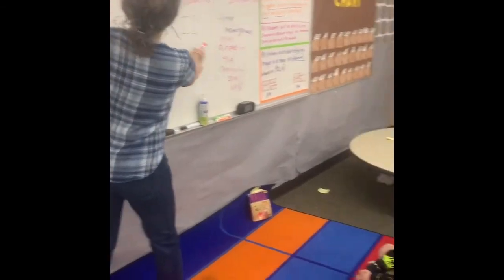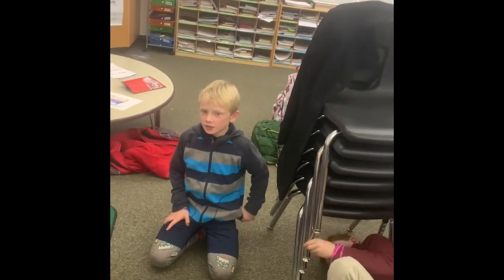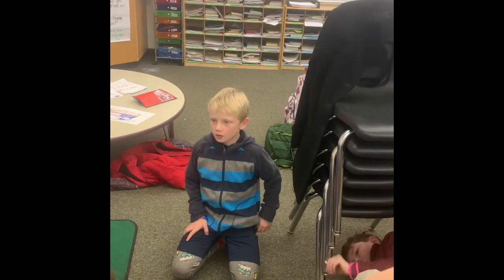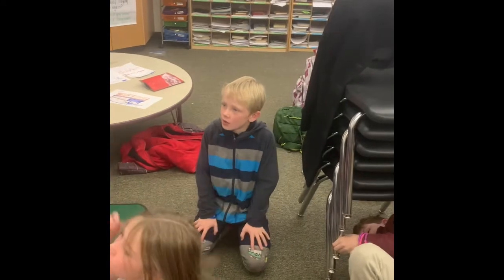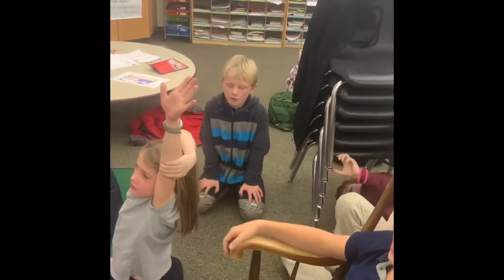Does anybody want to explain, Bennett, can you explain the big fix? You need to build a machine or a device, and you need to make it out of spare parts. Then it fixes the problem. He built that thing out of the leaf blower. So Addison, do you want to do this one?